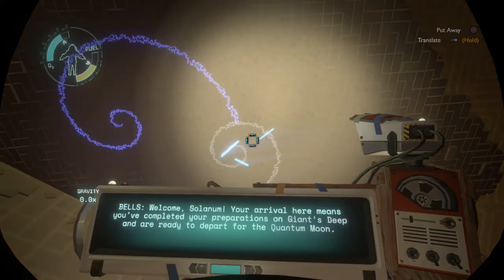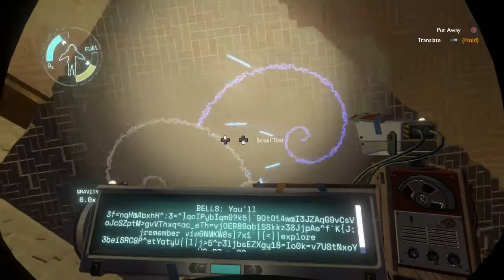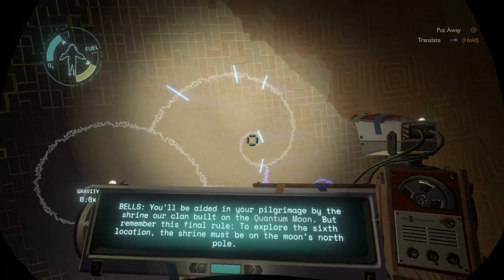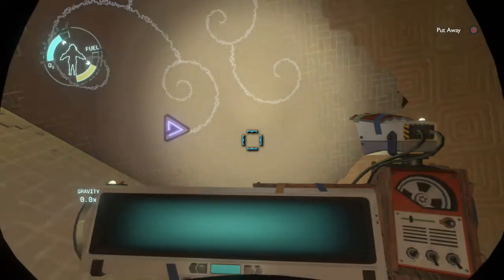Welcome, Solanum. Your arrival here means you've completed your preparation on Giant's Deep and are ready to depart for the Quantum Moon. On your pilgrimage, the Quantum Moon will carry you, just as it carried me and many in our clan before me, to the moon's sixth and most secret location. You'll be aided in your pilgrimage by the shrine our clan built on the Quantum Moon, but remember this final rule: to explore the sixth location, the shrine must be on the moon's north pole. Be curious on your journey.